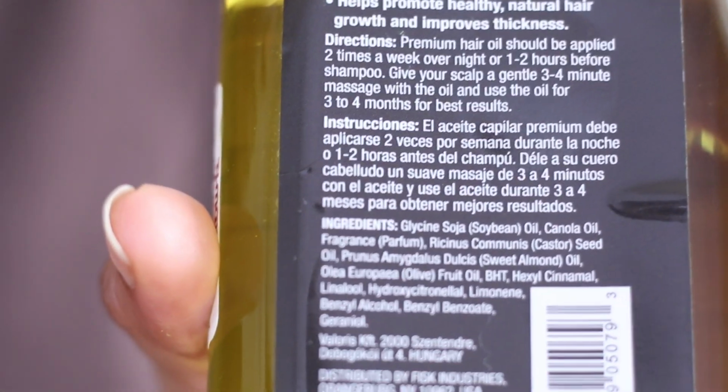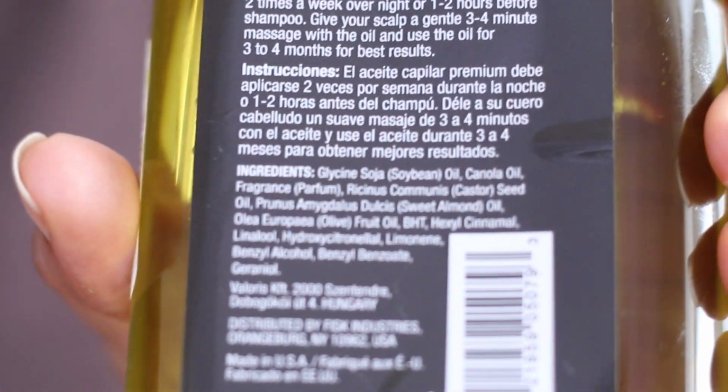Yeah, this has a bunch of ingredients in it, not just castor oil. So I'm not gonna read all of this. I'm just gonna show y'all how the ingredients look. And then the spray.